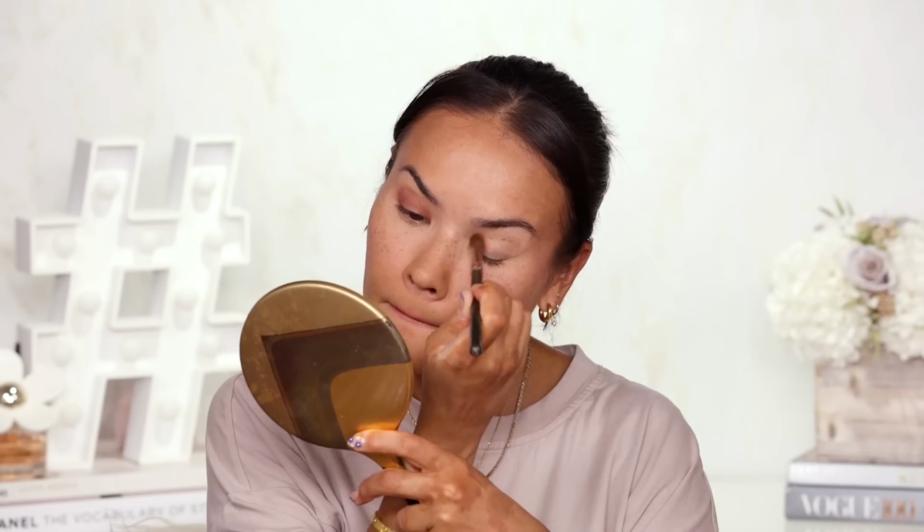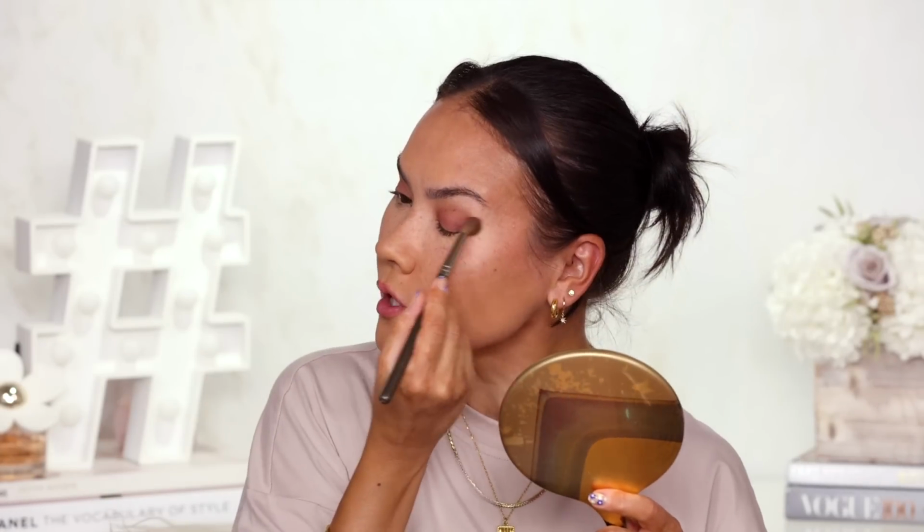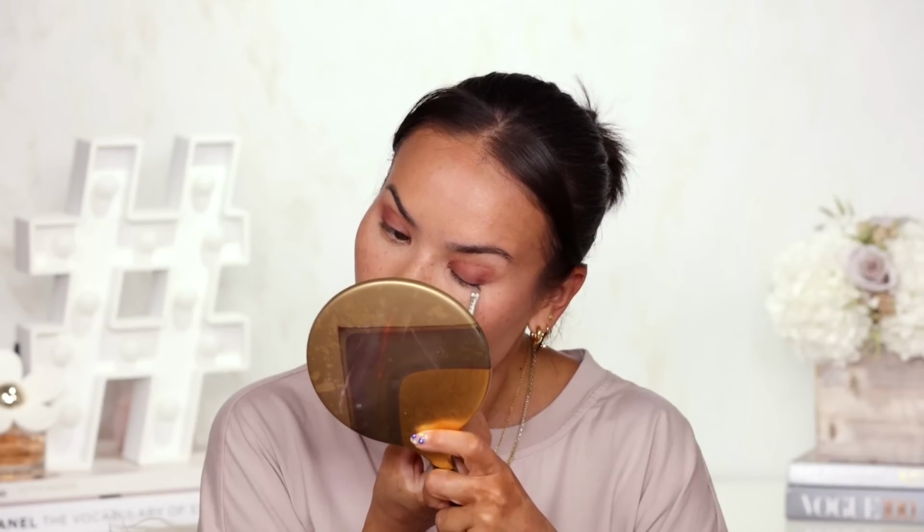Easy, right? Just a quick wash of color. A little bit here, a little bit there, and then everywhere. Okay, base is on. Super simple and easy, nothing too crazy. I'm gonna take a liner brush, dip into this dark brown matte shade, and just push that along my lash line like this. I'm not winging it out or anything like that. Just kind of darkening this area close to my lashes, AKA the lash line.